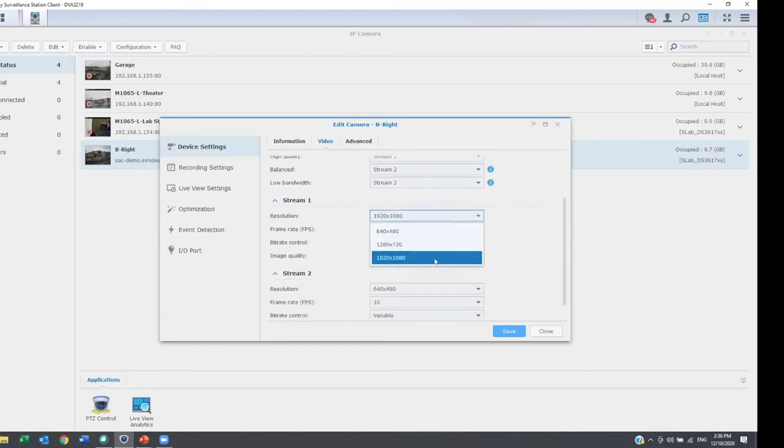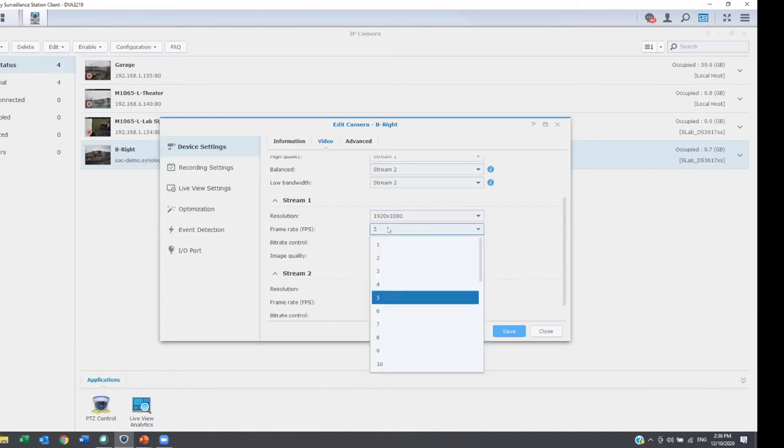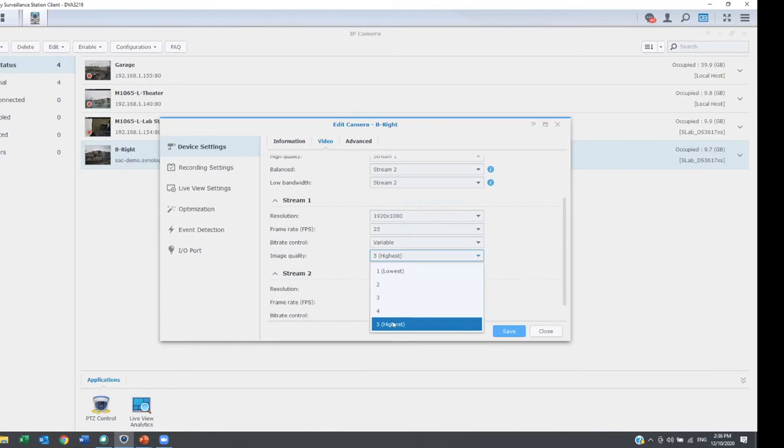So we have 1080p, and we have 5 frames per second, which we don't recommend. So I'm going to do a little more. I'm going to change to 25, since this is high resolution. And then for the image quality, I'm going to choose the highest, like original.